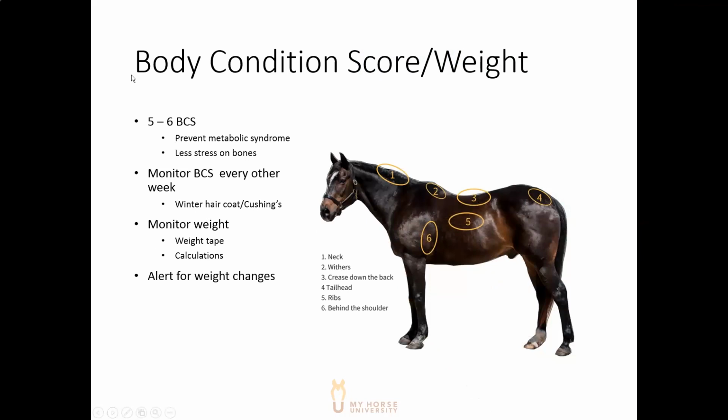So to monitor body condition and weight in the horse, one thing that I think is extremely helpful is to body condition score your horse. And you want to do this at least every other week, and maybe even weekly if you're really having problems keeping weight on your horse, just to see where you're at. Basically, horses normally are going to put on fat on top of their neck, either side of their withers, along the crease of their top line or back, right around their tail head, over their ribs, and behind their shoulders. Now, in older horses, we may see some breeds that don't put on as much fat around the rib area.